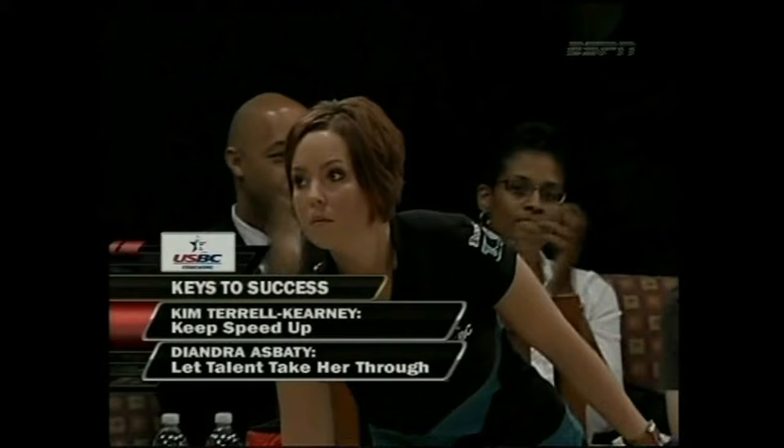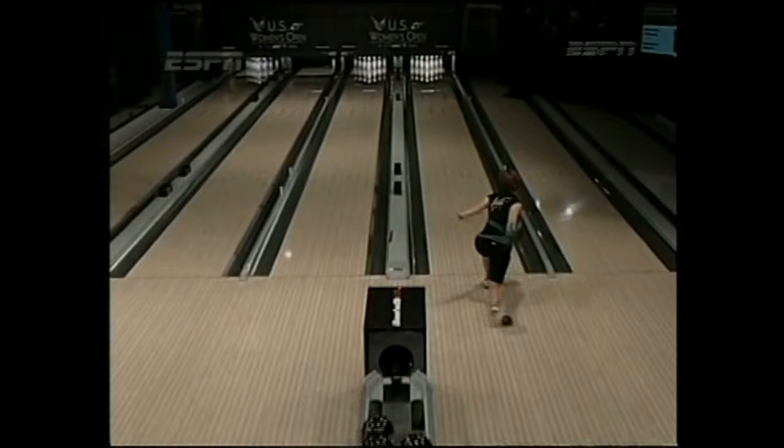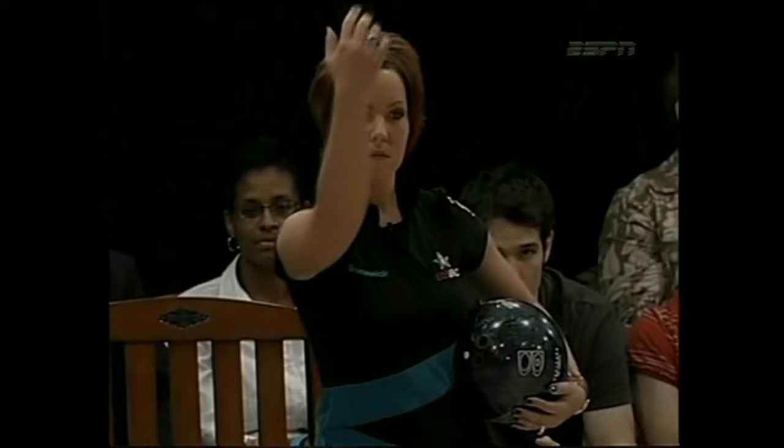And Marshall, can you take us through that final shot by Diandra that locked up the match? Well, the key to success for Diandra Asbaty is just to let that talent take her through. You can see this is the shot she threw in the 10th frame, slow motioned all the way down the lane. High flush, 10 in the pit, and this is the pair that she bowled on. They're bowling on the same pair for this final match that she bowled on earlier, so advantage Asbaty. For Terrell Kearney, she needs to make sure she keeps her speed up. She has a tendency to sometimes get a little slow.